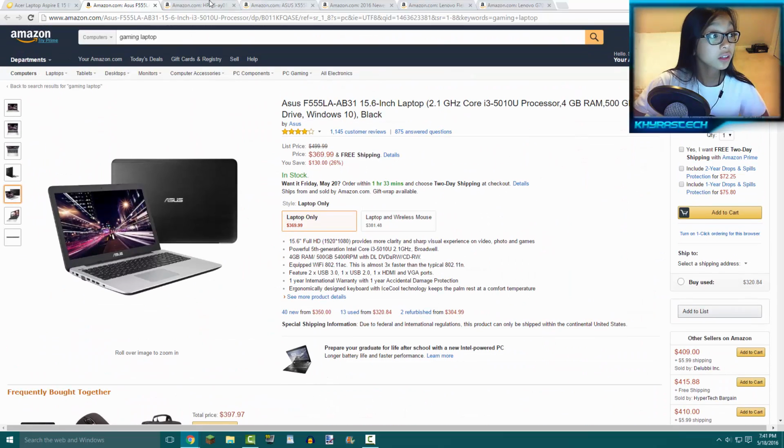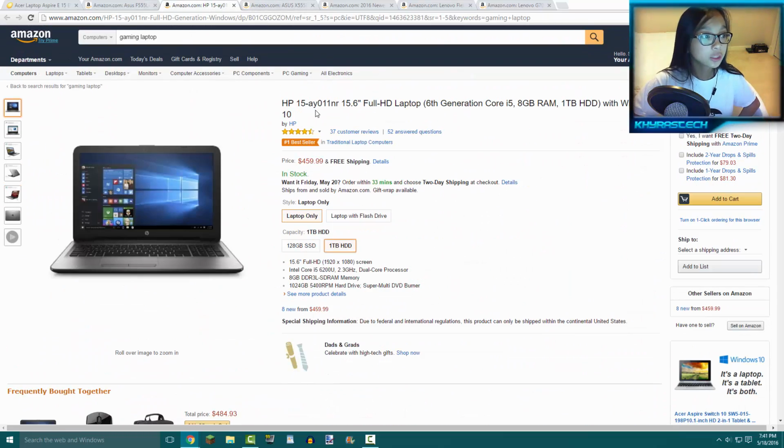So moving on to the next one, we have the HP 15-AY011NR, and this is coming at around $459.99. And I'm really sorry about today. I really cannot speak. I'm not too sure why. And this has a 15.6-inch full HD screen, so 1080p, and it has an Intel Core i5 6200U with 2.3 gigahertz. It's a dual-core processor, and there's 8 gigs of RAM, and also has a 1,000 gigabyte hard drive, so 1 terabyte.